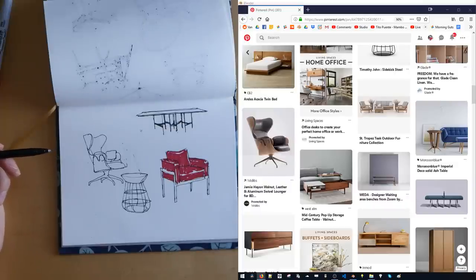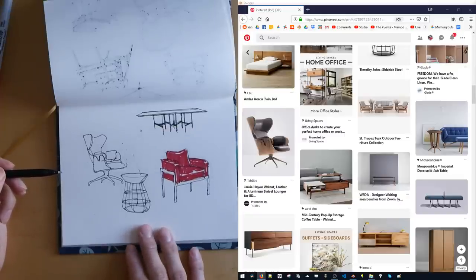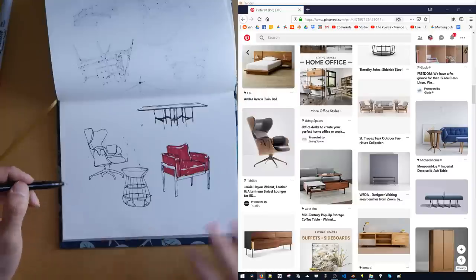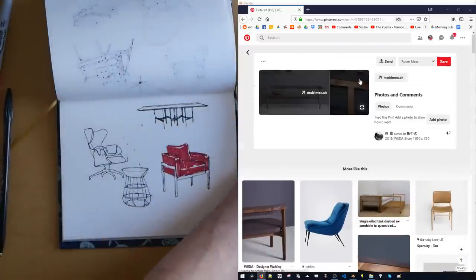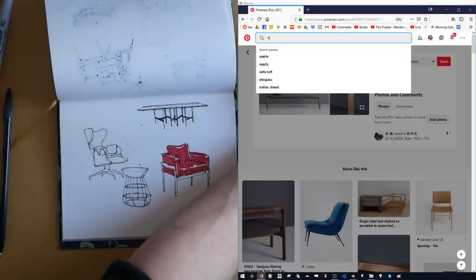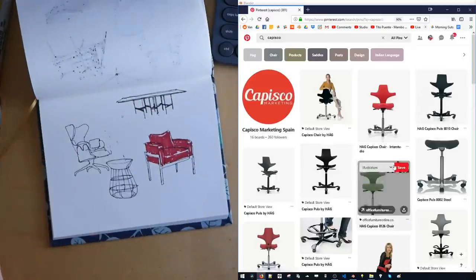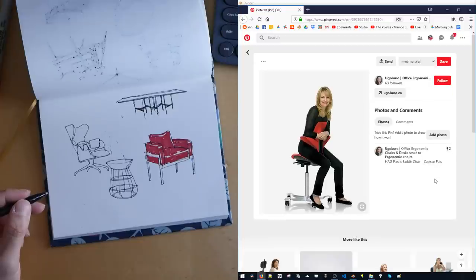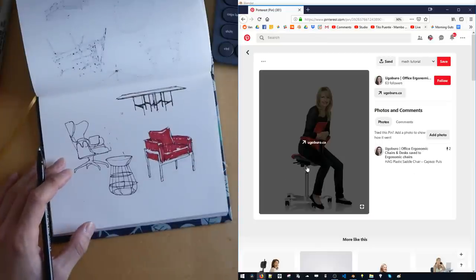The Hag Capisco chair. Yeah, I was looking that one up. It looks really interesting. I've seen that there's a couple of them on Craigslist maybe. Let's see. Actually, let's draw the Hag because it's got an interesting design too. Capisco. Or Hog, I don't know how you pronounce it. Look at this weird chair. You just hug it. It looks like it's hugging you back.